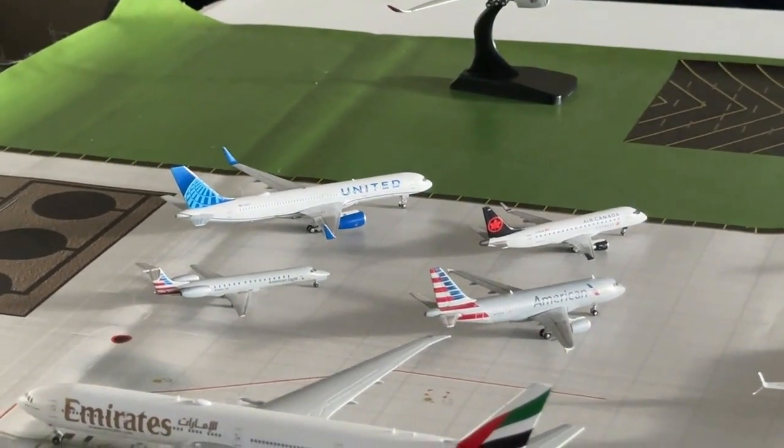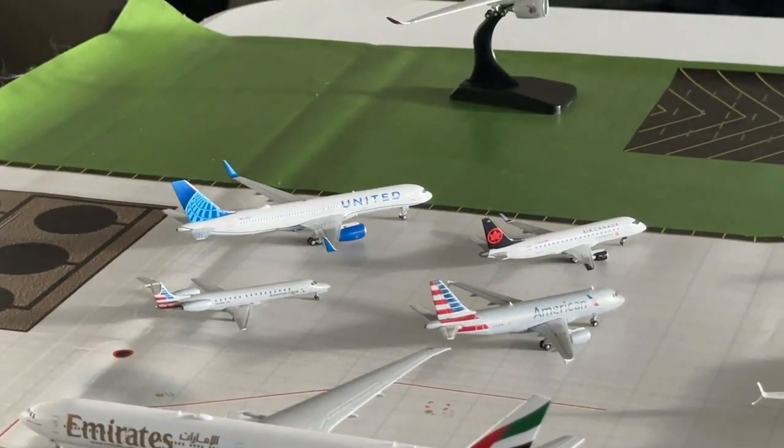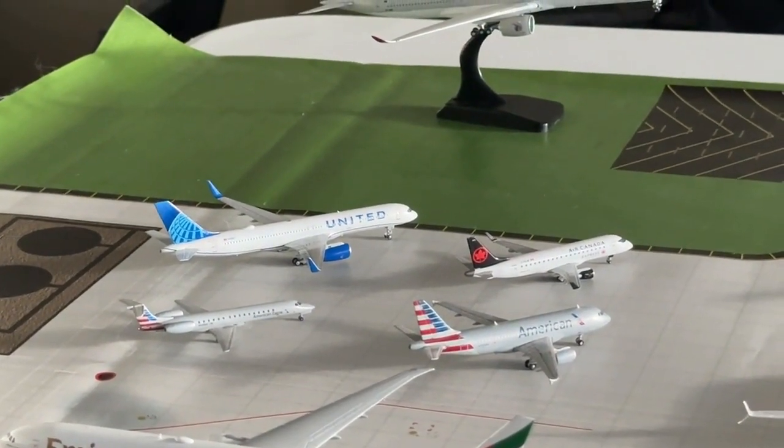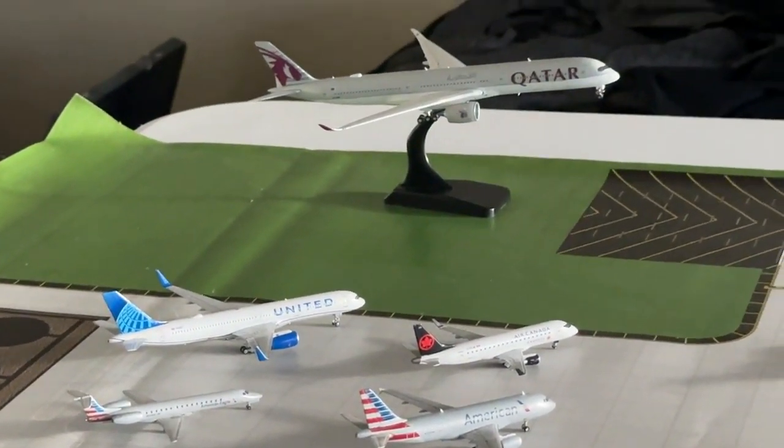And the United Airlines Boeing 737-200 in the Evo blue colors. Just trying to make it a nice simple flight out to Houston, but unfortunately they're dealing with severe weather down there right now as well, which is quite unfortunate.